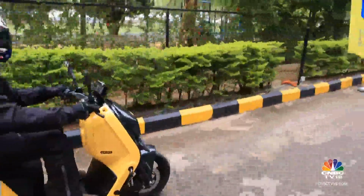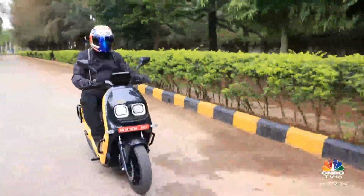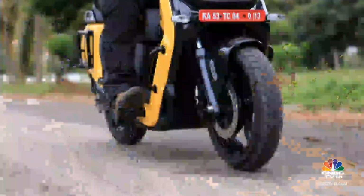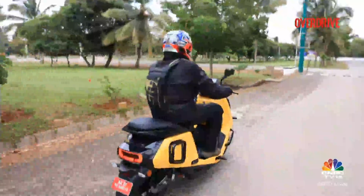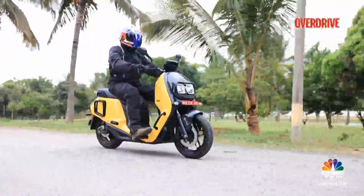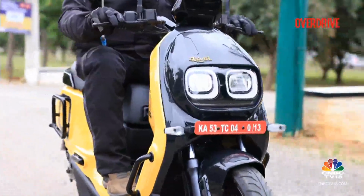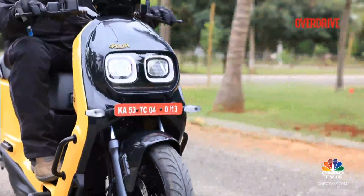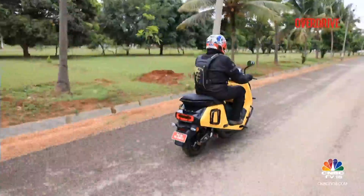The scooter doesn't feel as brisk as the Ather 450X, but has an agreeable performance to go with its practical intent. And that is what I like about the River Indy. It doesn't pretend to be the sportiest, fastest, quickest, or the sickest EV in the market. From its design to its performance, it takes an approach of utility and practicality. And after all, that is exactly what a scooter should be.